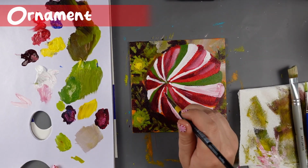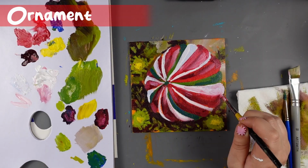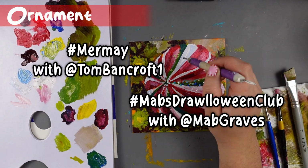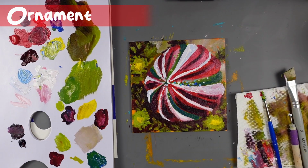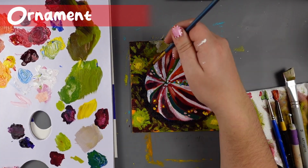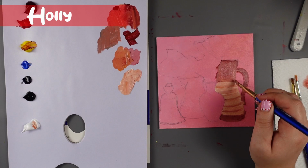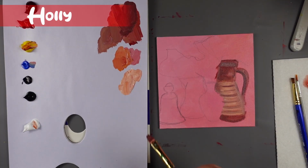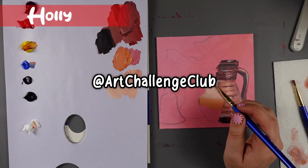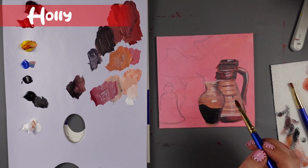Other lists offer a single word or phrase to inspire you to create whatever you want with whatever you want. These are lists like Mermay with Tom Bancroft and Mab's Drawloween Club hosted by Mab Graves. Another category of lists are subject of interest like character design, landscapes, still lifes, or calligraphy. The important thing is that you find a list that will help you create something that excites you. If you want to browse art challenges but are having a hard time finding one that's current, you should open up Instagram and visit the Art Challenge Club page. They share lists of all kinds, and it's a great way to find something new.